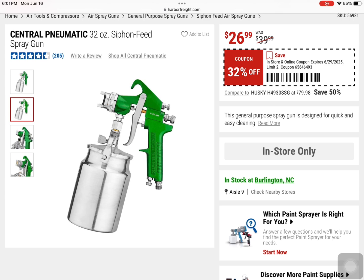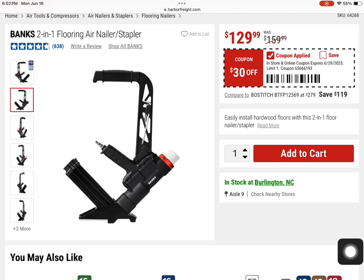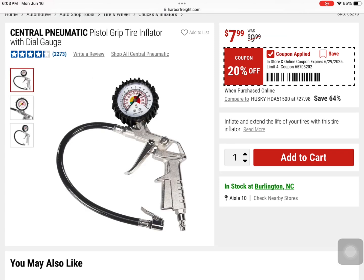This is going to be 32% off with their deal here. And Banks now has this 2-in-1 flooring air nailer and stapler. I haven't seen a coupon on this yet. It's $129.99 at $30 off. And with this, you can use flooring staples or the flooring cleats. So it's a 2-in-1 tool, which is really nice at a fairly decent price.